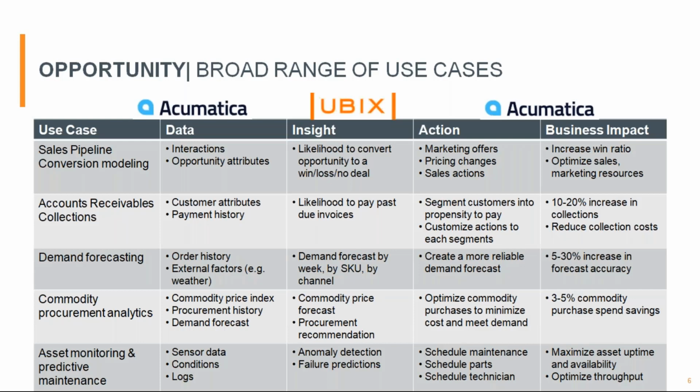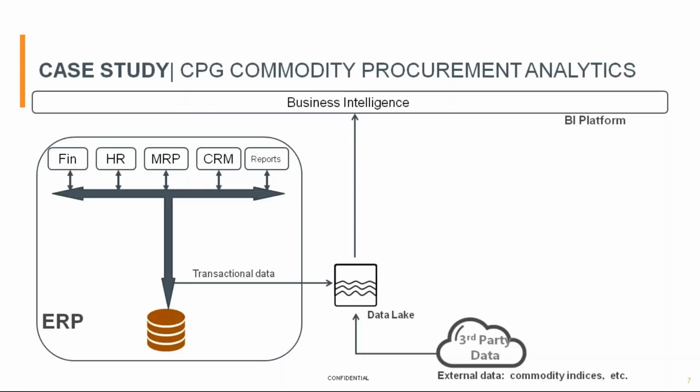And then finally, asset monitoring and predictive maintenance, just as an example, is about monitoring sensor data on plant and perhaps warehouse equipment to detect anomalies, predict failures. This leads to improved asset uptime and availability in order to optimize facilities throughput. These are just a few examples of how data science and advanced analytics can help Acumatica customers unlock business value.